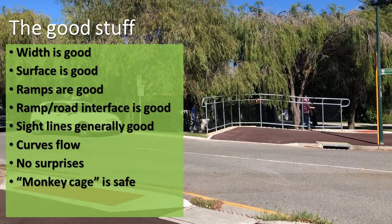The width is good. The surface is good. And I've been on some paths around the place which have been very badly laid. This one's good. The ramps are good. They're a good slope. The ramp road interface is good. You don't go ba-boom, ba-boom when you're transitioning between road and ramp. Sightlines are generally good, apart from Chamberlain Street. The curves flow fairly well. There's no surprises. There's no poles in the middle of the path or anything stupid like that. And although the residents might not like the look of the monkey cage, it is safe, and so that's the most important thing. Now, what don't we know?